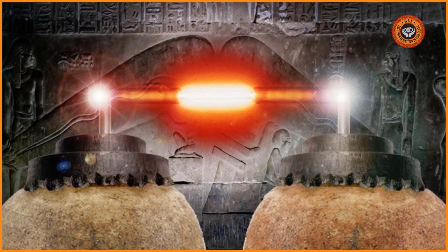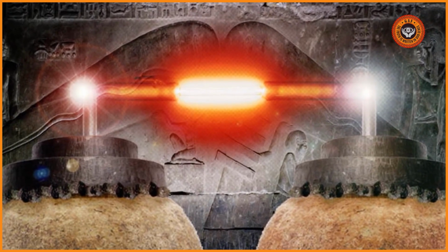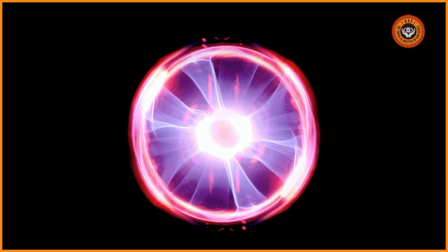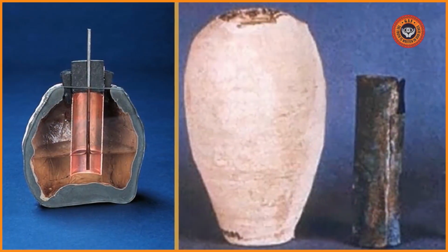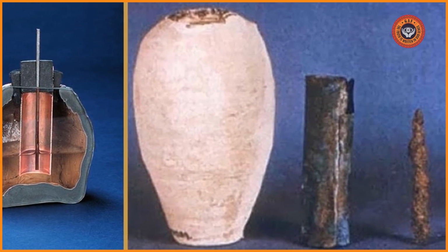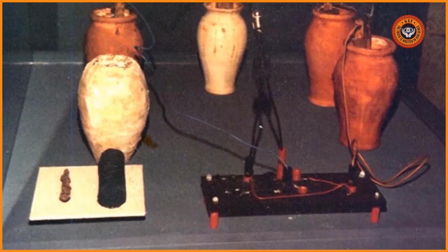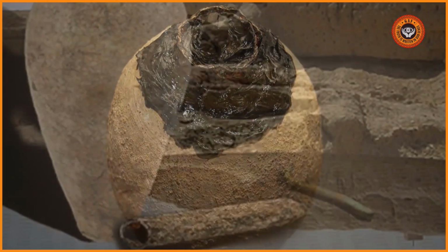To know for sure, let's look at another case where technology of power generation appears to have been used and then forgotten. We know Edison and Tesla brought electricity into common use, moving into the 20th century. Yet in Iraq in 1934, three artifacts were found together: a ceramic pot, a tube of copper, and a rod of iron, which, when combined with a liquid acid, can be used to create chemical reactions that produce an electrical charge. Known as the Baghdad or Parthian battery, these materials date back 2,000 years.